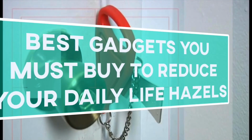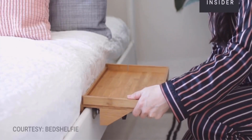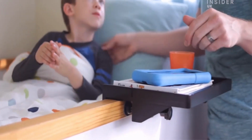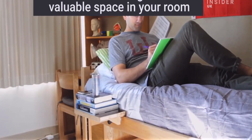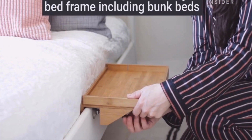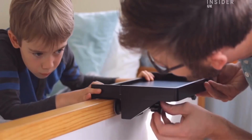Bedside shelf. Where's my key? Where's my remote? Where's my headphones? These are some major troubles that everyone faces in their daily life. Due to so many busy schedules, people usually forget about their previous activities, and sometimes it becomes hard to find anything when they're in need. This bedside shelf is the perfect solution for all the above-mentioned problems and covers you well.